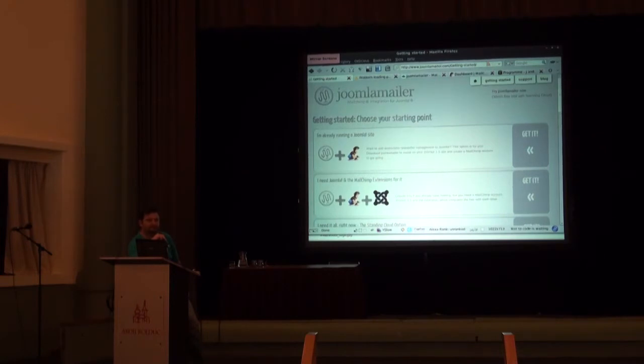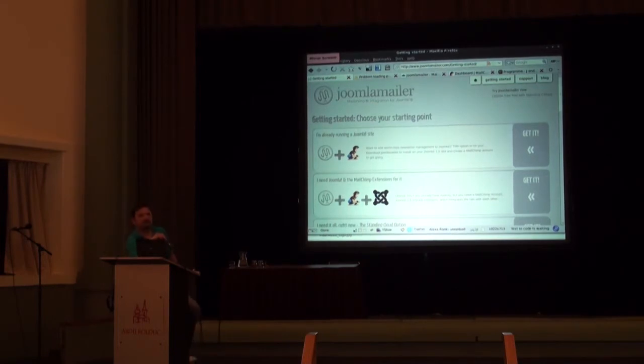That's right. They are added to your normal user database, though, aren't they? They're added to the normal user database in VirtualMart, correct?